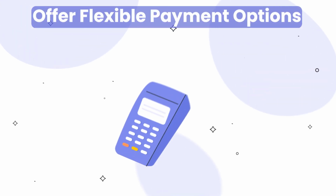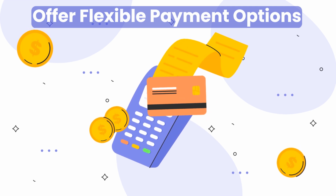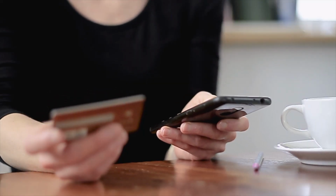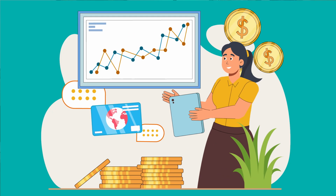Tip number 4, offer flexible payment options. Sometimes a client might not be able to pay the full amount by the due date. That doesn't mean you won't get paid, it just means you might need to work out a plan. Offering flexible payment plans can be a lifesaver for both you and your client. It guarantees that you'll receive payments over time while also building trust. Clients will appreciate the understanding and you'll have a better chance of recovering the revenue you're owed.